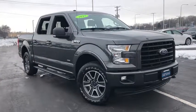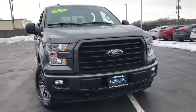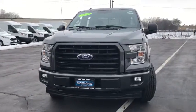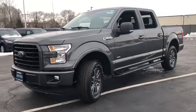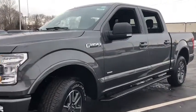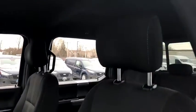We are pleased to show you the 2017 Ford F-150. A Ford F-150 knows how to handle any situation. It's built to follow orders, no whining. This vehicle has less than 25,000 miles. Here are some of this vehicle's great options.